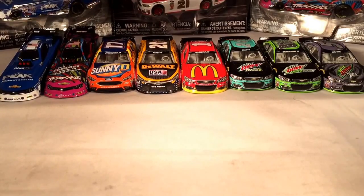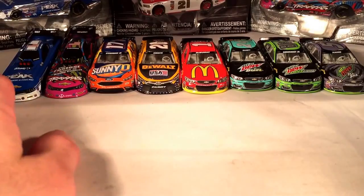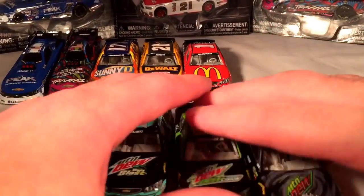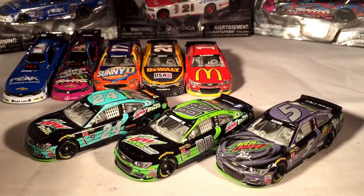They're just annoying that we have to get either a Dale Jr. car or a Chase Elliott car or both in every single wave, it seems like. Why don't we just get those out of the way right away? Now, this one doesn't bother me as much. You see, we have all three of the Decision cars.